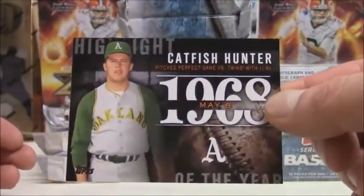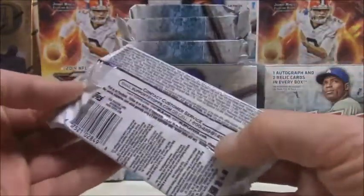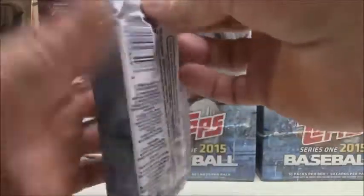Catfish Hunter, highlight of the year. Finally seen some different ones of those. Yeah, that was my fault.